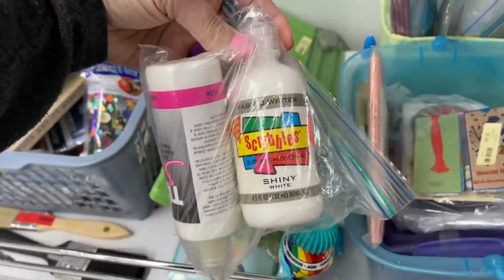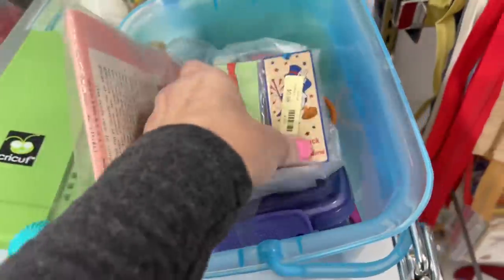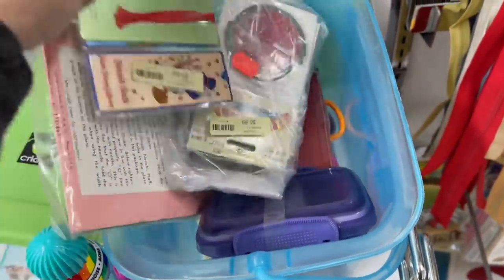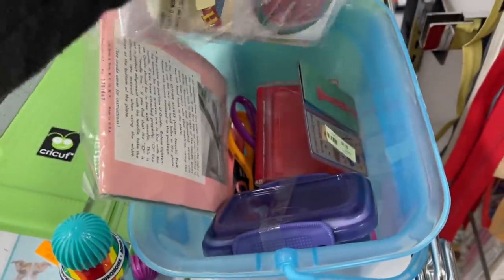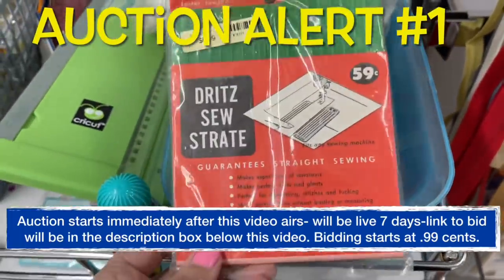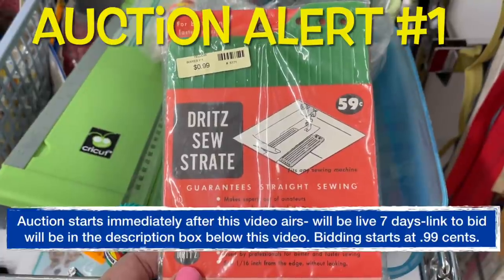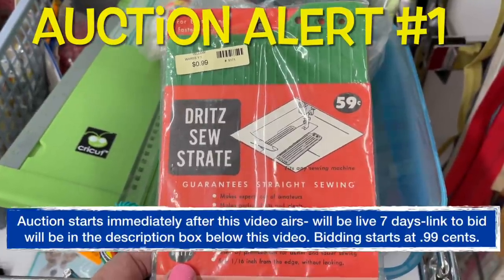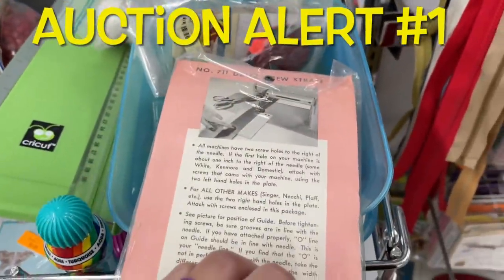The next item I found was some white fabric paint. This right here looked like a bookmark craft project. And this here was some more scrapbooking stuff. First item up for auction is this vintage Dritz Sew Straight tool. Now, I'm not familiar with it, and it's still sealed in the package, so I can't even play with it. But I'll leave that up to the new owner to learn how to use it.